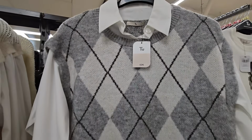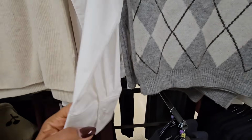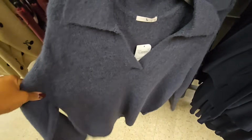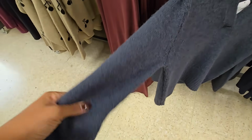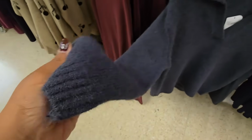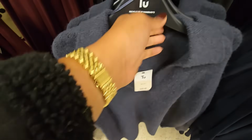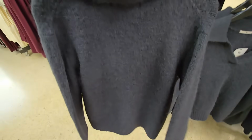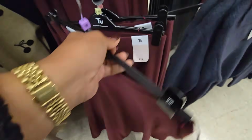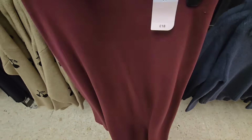And then we had another knitted top with the sort of shirt attached to it, so you have the shirt sleeves and the shirt collar with this diamond vest top through the center of it. This jumper was really nice, actually, a nice v-neck. It was so soft, very sort of flimsy feeling, but really, really soft. And it was a lovely sort of navy blue colour. As you can see, it had that kind of like rabbit hair kind of going through it, if you know what I mean, that fluffy kind of hair. I don't know how to explain it, but it was really lovely.